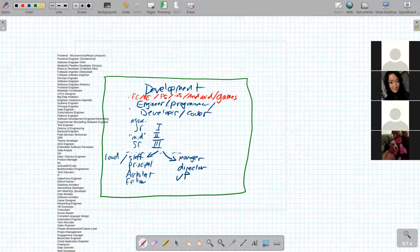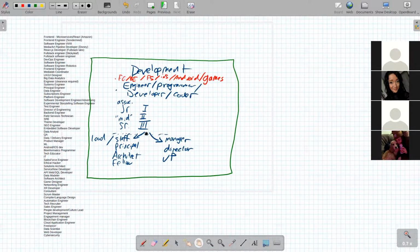Other questions about development land? Cool. So let's look at some other categories. Actually, one other distinction I want to make in development world is there are three big categories, I would say, of companies that you work for. A non-tech company would be something where the technology isn't their product. So you can go get a job as a developer for a beer company.